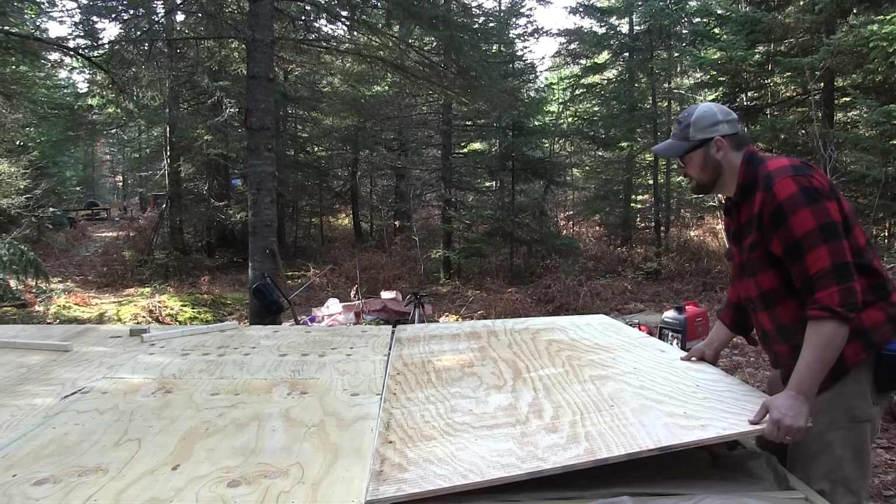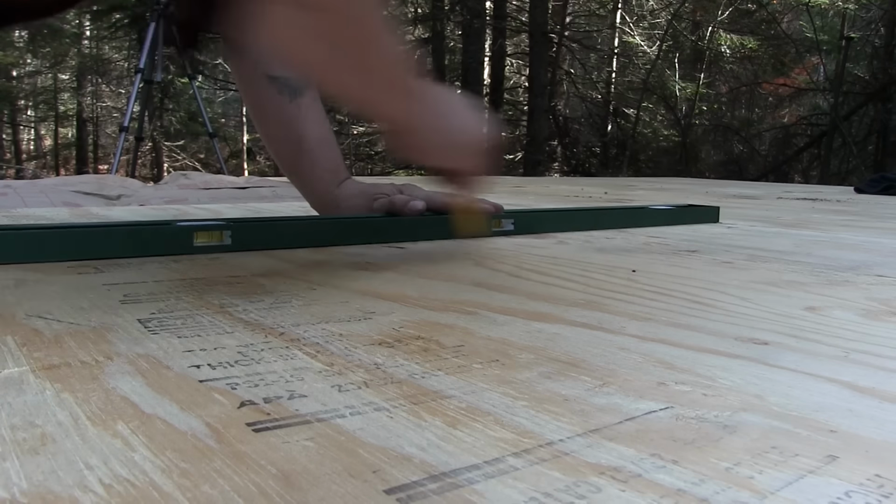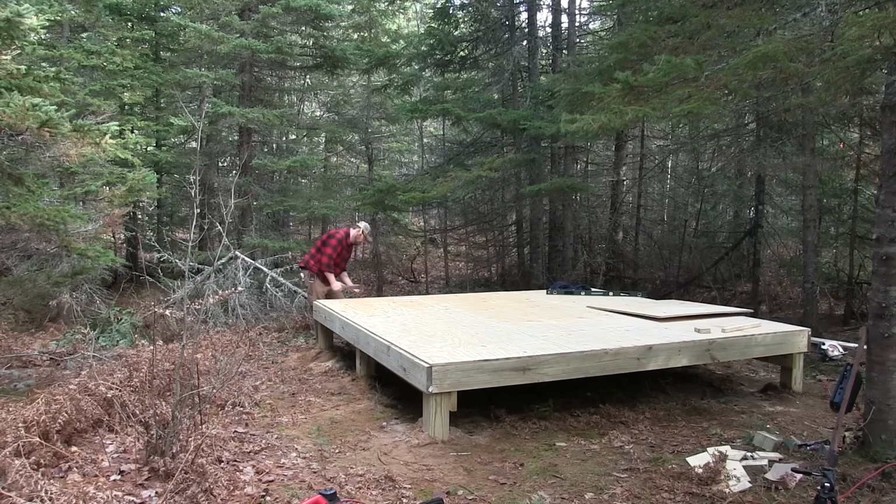There's something therapeutic about nailing off plywood. There's not a lot of thinking to it. You just put it in place and then you slap the nails to it. I like that kind of work.